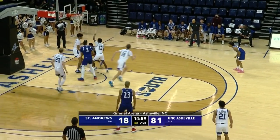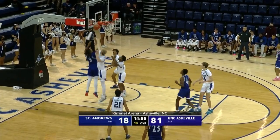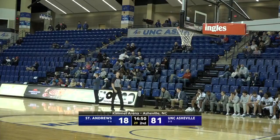Bulldogs shooting has cooled off. The layup short, tipped around. Battle for the board. Mason has it. And a foul will be spotted on Williams.